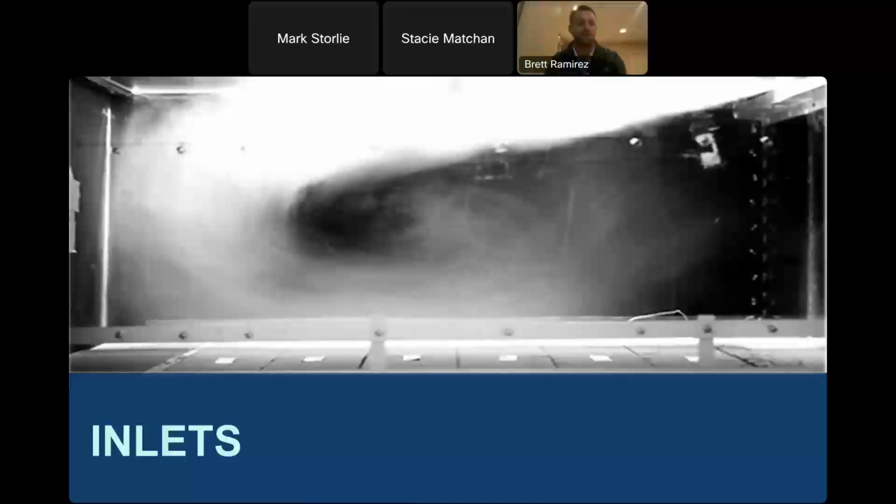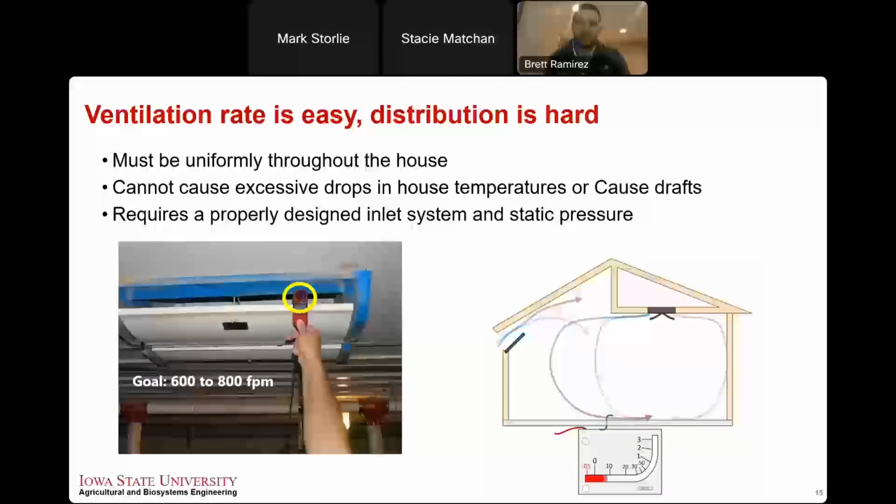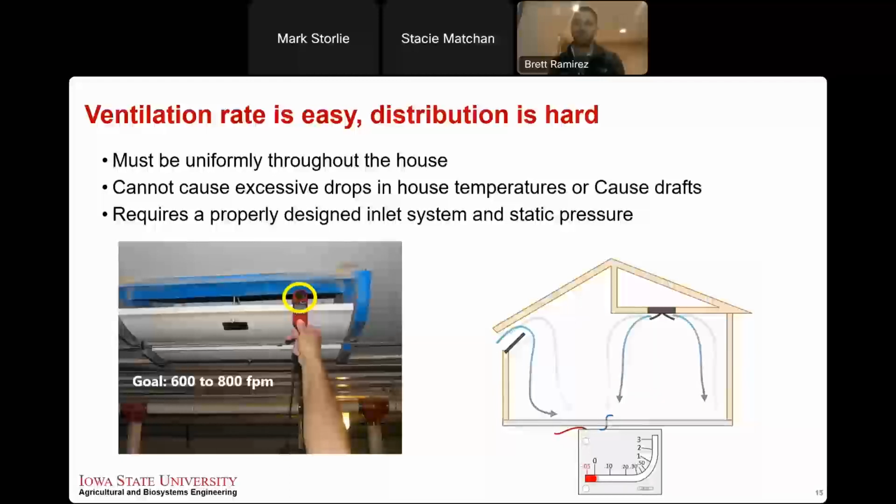All right, moving on into inlets. So usually getting ventilation rate is easy. It's easy to make sure our fans are running, and everything's on, and we're getting close to the desired rate. What gets really tricky is how to make sure we get that cold air distributed correctly. So when we bring cold air into the house through the attic, or through the soffit, then through the attic, and then through the inlet, we need to make sure that cold air comes in, it has a chance to warm up, and then by the time it gets down to pig level, it slowly diffuses through the space, and it's not really creating any drafts on the pigs.